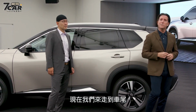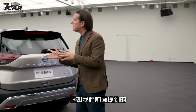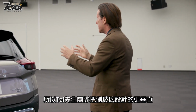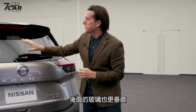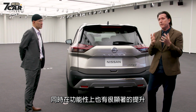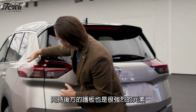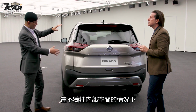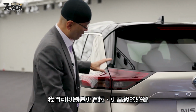Now, let's take a walk around to the rear and take a look at some of the ideas that we were following there, because as we mentioned before, we started having this sense that we want this rugged SUV stance. So what Tai-san's team did is the side glass became more vertical and the rear glass also more vertical. So it really gave this tough SUV feeling, but also increased dramatically the functionality of the new Rogue. Also, another strong element is this rear fender, became so strong and so muscular. Without sacrificing internal space, we can create more interesting and premium expression.